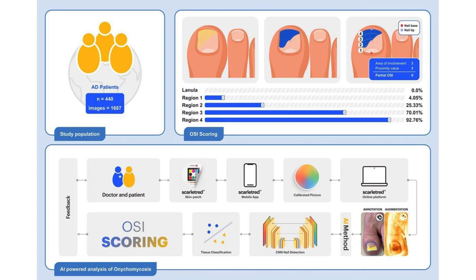It's not just about the doctors, though, right? This AI tech could be really good for patients, too. Oh, absolutely. Like, imagine tracking your progress between appointments, you know? Seeing how your toenails are doing with the treatment. It's like you can see yourself getting better. Exactly. That involvement can be a big motivator. Right. When you see the progress, you're more likely to stick with it.